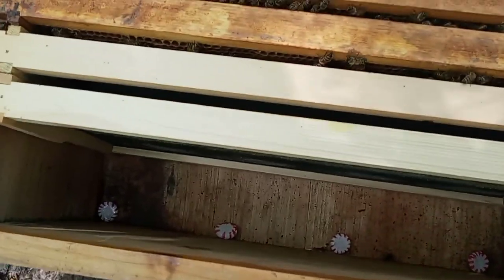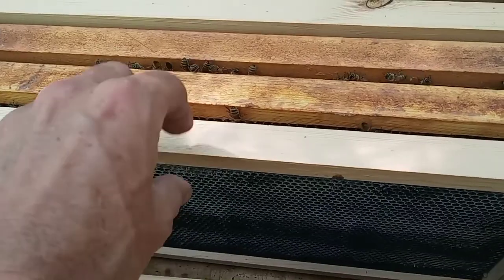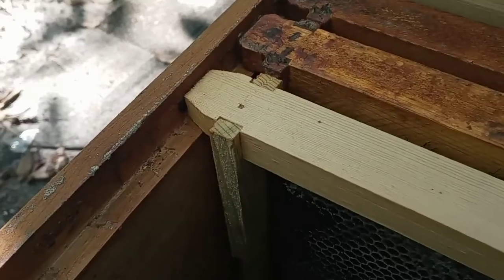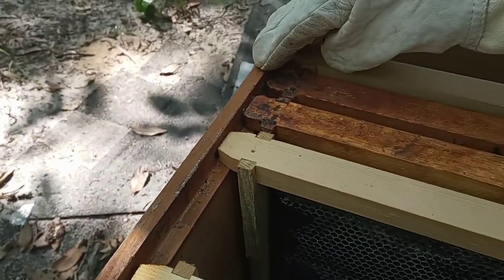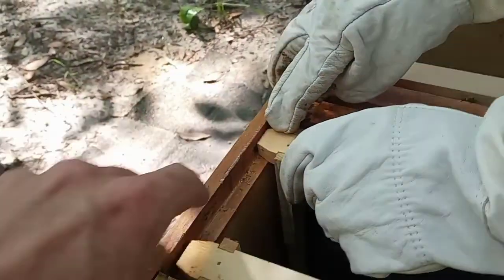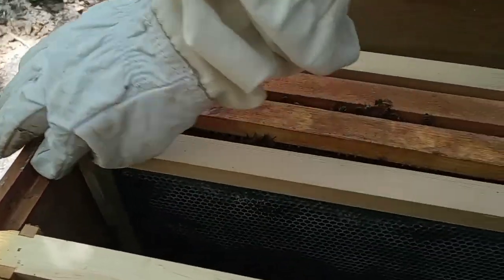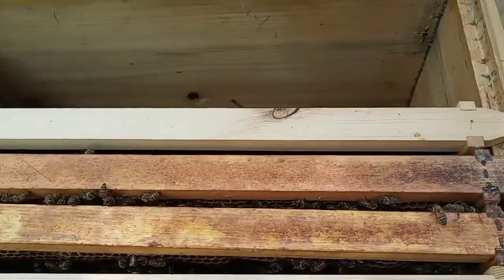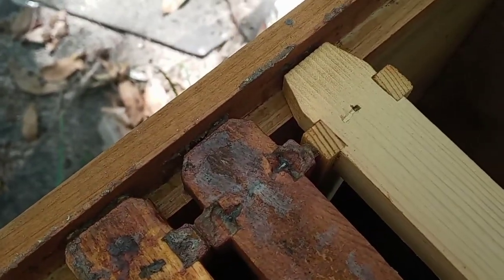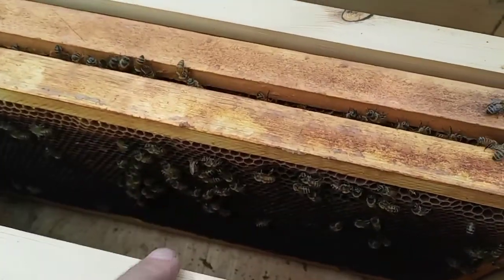Here we go. Eat again. I'm not gonna pull any out. We'll just see if there's anything between. Yep, there is one. Where'd he go? Right there. Smashing. Got him. Correction, one. Good deal. Cleaning up.